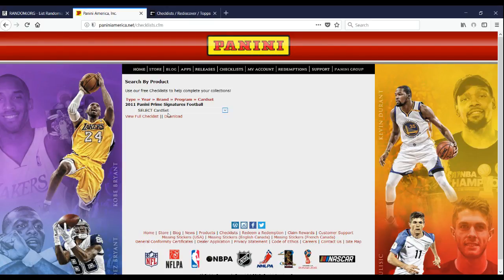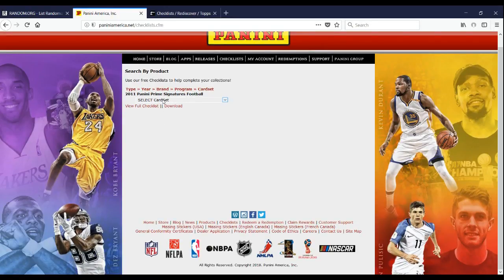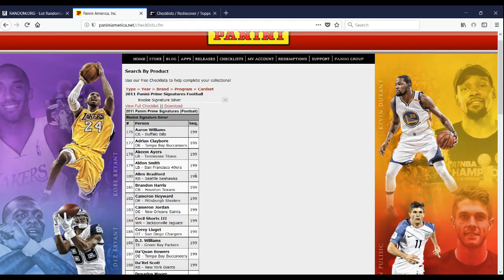What did I say that was? Rookie Signature Silver. Shoot. Let's try that again. Oh, no, that's not right. That says Prime Signature Silver. I grabbed the wrong one. My goodness. Where are you, Rookie? Why am I not seeing this? Am I just blind? Where? Oh, because it's way down here where I didn't expect it to be. Okay, so now we have Rookie Signature Silver up.